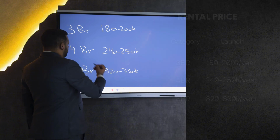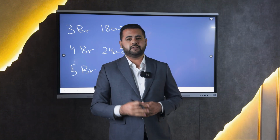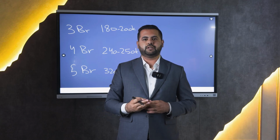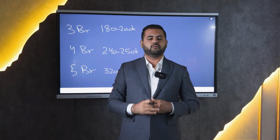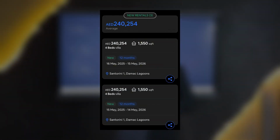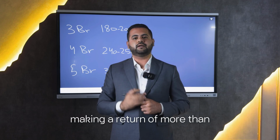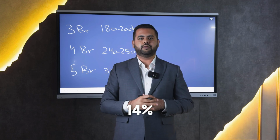Now, I'll just pick one unit type, the 4 bedroom. The most interesting part is that the first phase, the initial investor, bought this unit for around 1.65 million dirhams, and he's getting a rental of over 240,000 right now. So what this tells us is that this investor will be making a return of more than 14%.